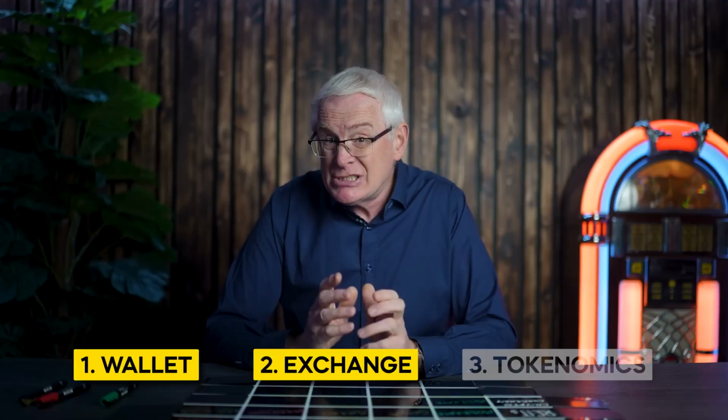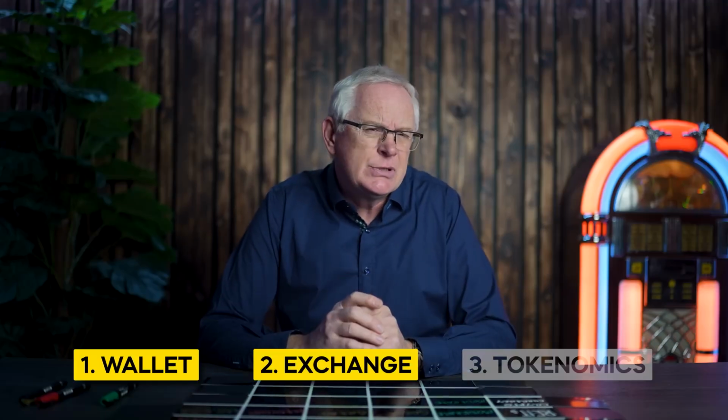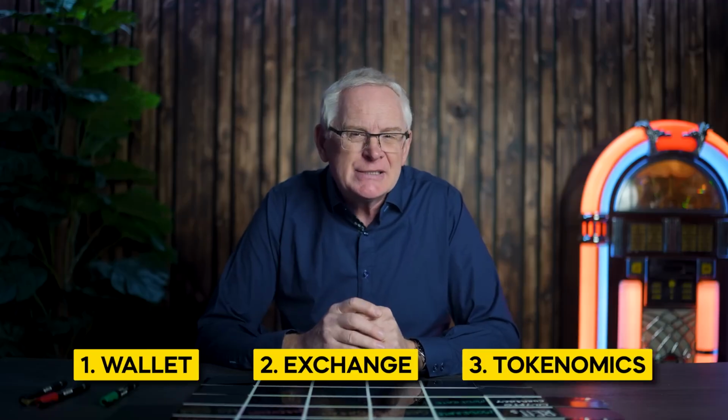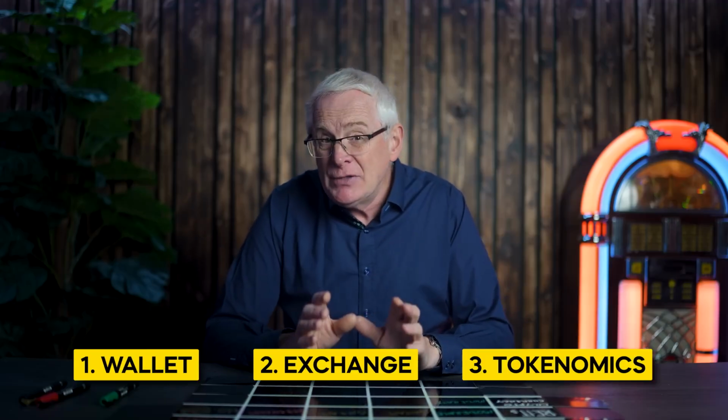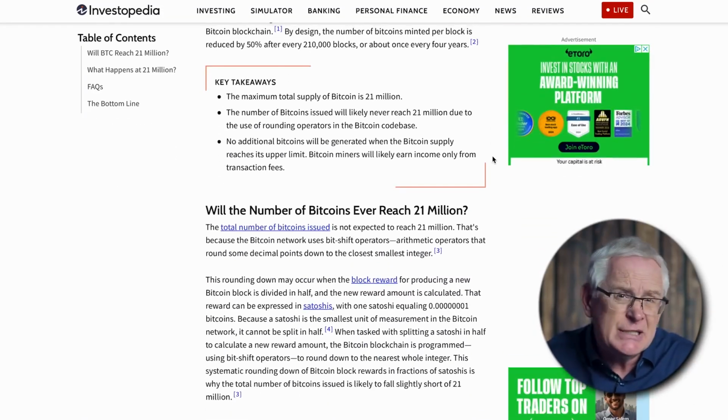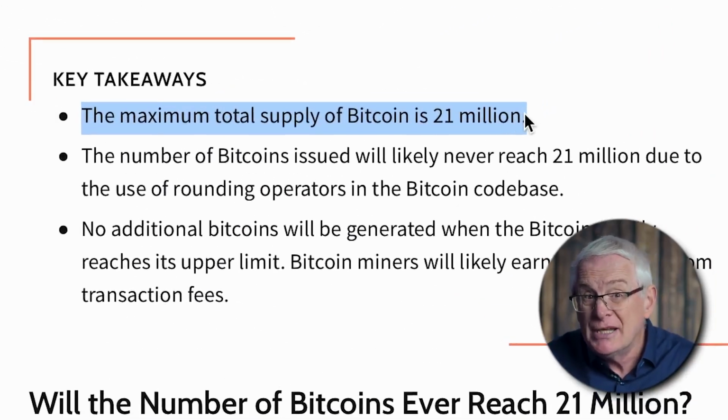Next, you'll need to pick an exchange to buy and sell your crypto. Some popular ones are Coinbase and Binance. These platforms make it simple to trade, but make sure to choose a trustworthy exchange to avoid any issues. Then there's tokenomics. This just means understanding how the supply and demand of a coin works. For example, Bitcoin has a limited supply, which is why it's often called digital gold.